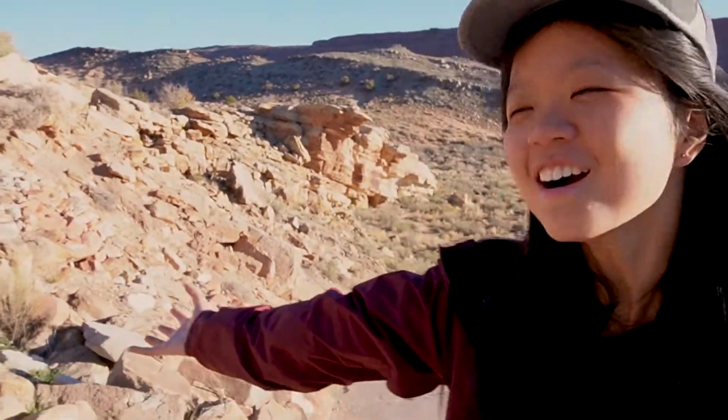It's a nice little path, but there's switchbacks. No! It's paved.